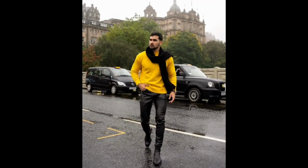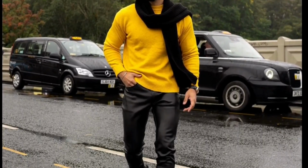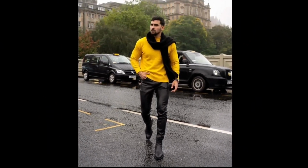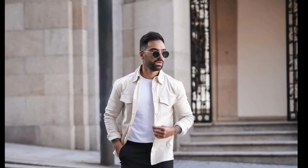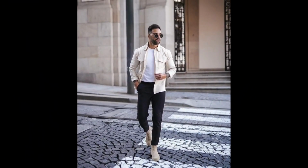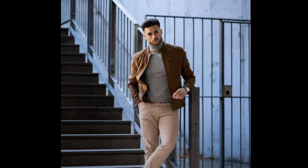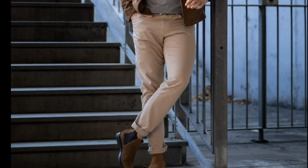For next outfit you can try yellow sweater with black leather pants and black boots. For next outfit you can try white t-shirt layered with white jacket with black pants and tan boots. For next outfit you can try grey turtleneck sweater layered with brown jacket with tan pants and brown boots.